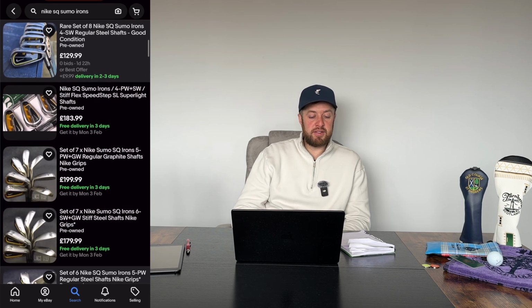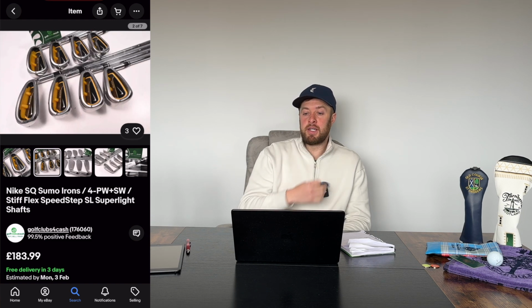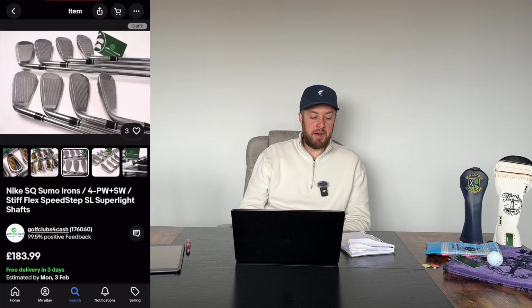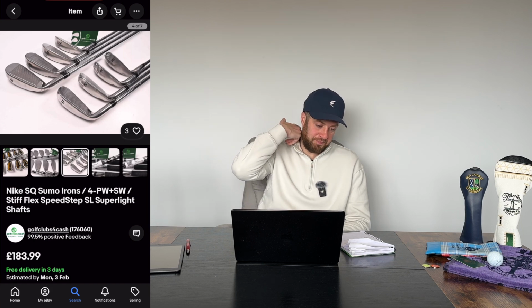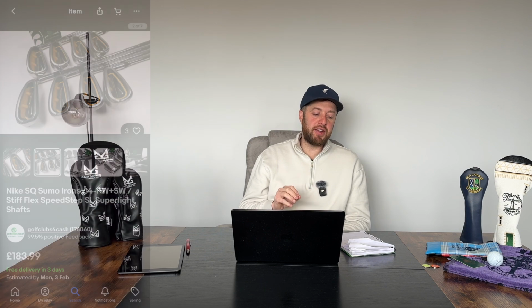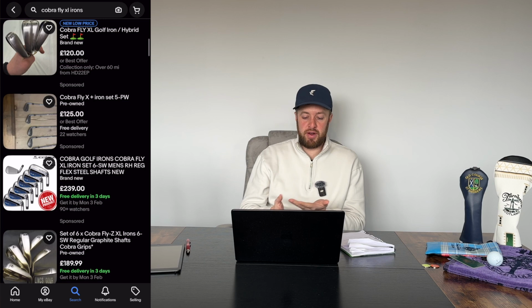You can get these, there's a set on there now for £189, and the pearlers, you know, obviously somebody's probably bought them and not played a great deal of golf with them. Under £200, I think they'd be a great set of forgiving irons. We then move into, and the only reason these haven't gone higher in the list, it's the Cobra Fly XL, which tick all the boxes, you know, they're in price.